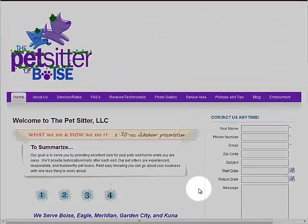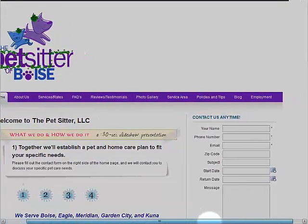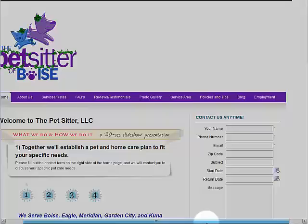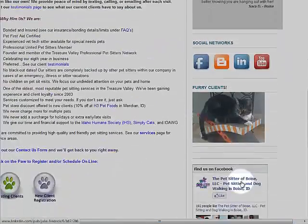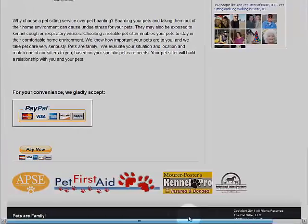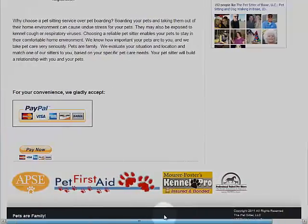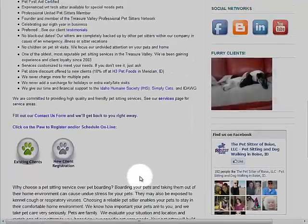It is optimized for low and high resolution displays. I'm using 1024 by 768 for this, and there's something that's causing this to make the scroll bar scroll over to be able to see the website.